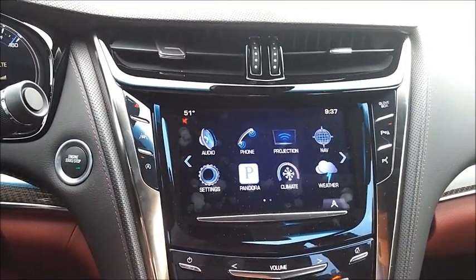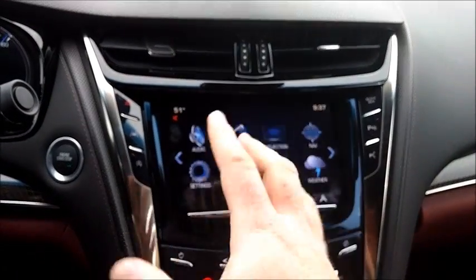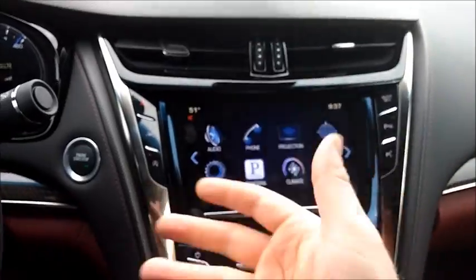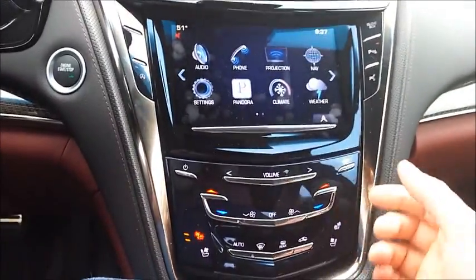So I think that Cadillac just made the decision that that's how they wanted it. Fords are straight, and so different manufacturers are going to have different approaches.